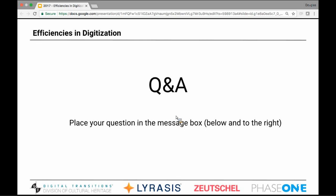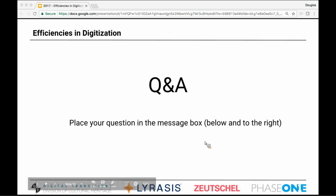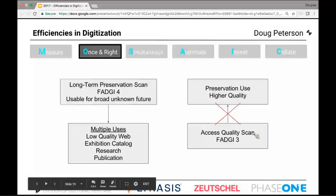So while we're waiting, the one thing that I want to say, Doug, that I really took away from this and that I learned the hard way when I was doing my digitization program is the importance of doing it right the first time. Because heaven forbid you have to go back and redo something or you lose efficiency in that capacity. So I wanted to say thank you. Once and right is a very important thing to think about.